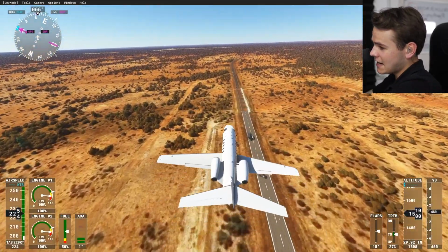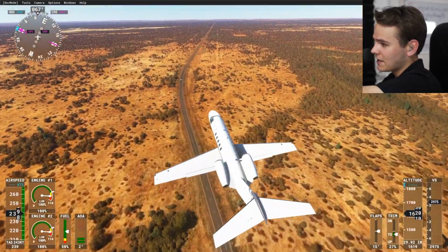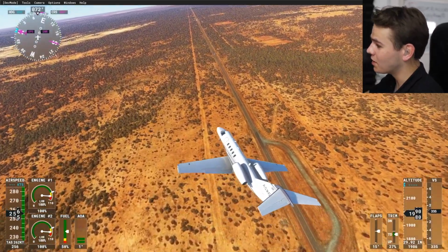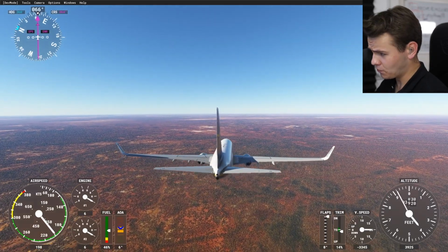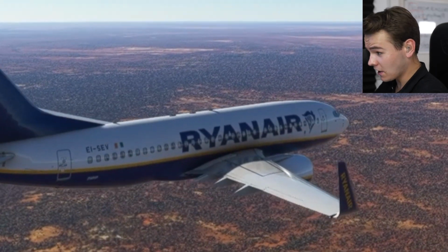By the way, here you can see the autogen, switching over to the satellite scenery of the road. And this is really a straight piece of road with, I guess, in real life, not much traffic on it. I mean, come on, that's genius. And I'm guessing the airport fees of those roads wouldn't be all too high. There we go. I'm pretty sure this airline would be interested.